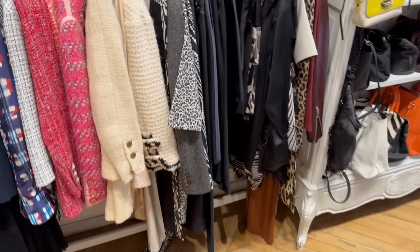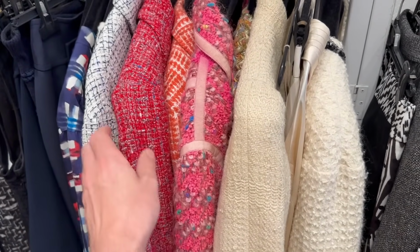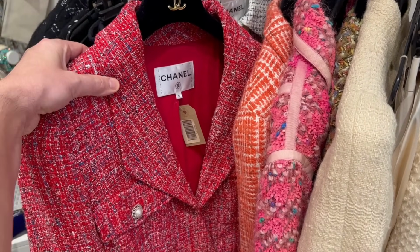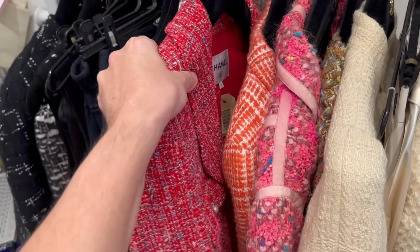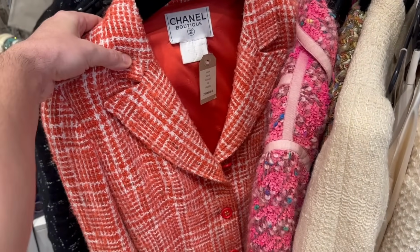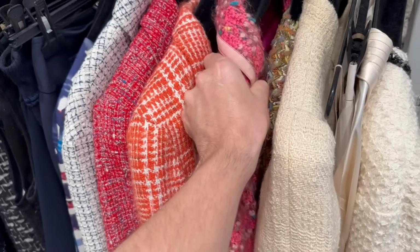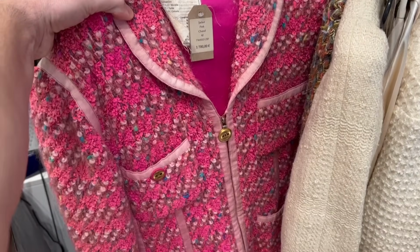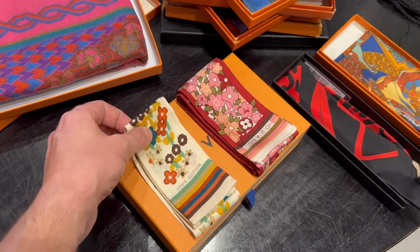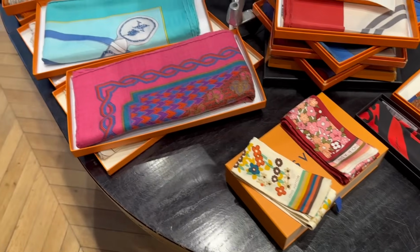And then this has caught my eye, the Chanel pieces. Look at these jackets, how incredible. I've just had a little chat with the owner, and she's told me that everybody here in Monaco brings their pieces into here. Isn't that fabulous? These Louis Vuitton scarves, aren't they beautiful? Oh wow.